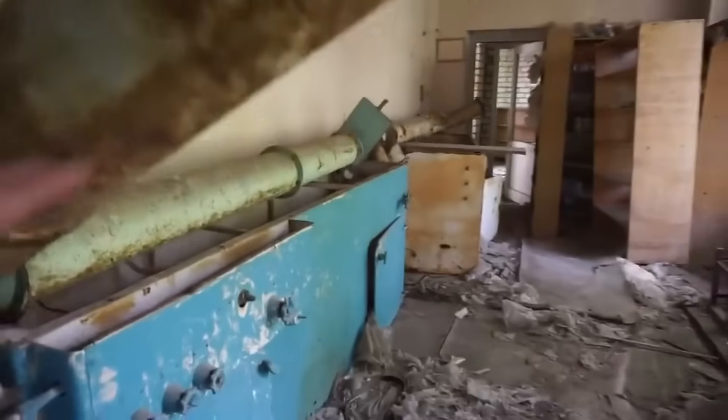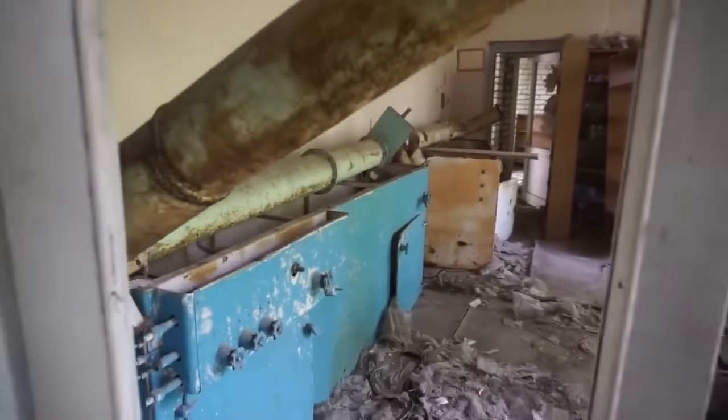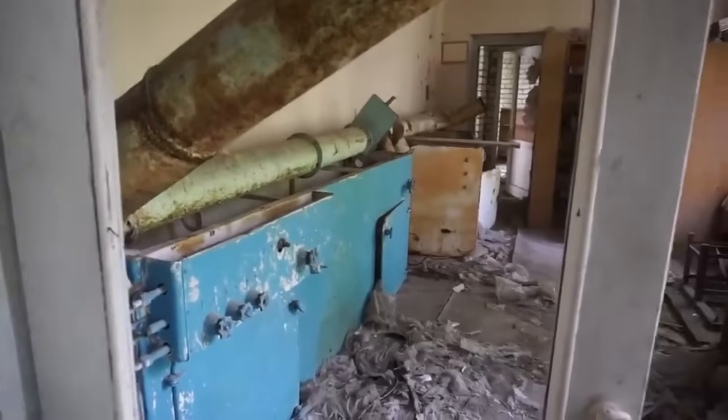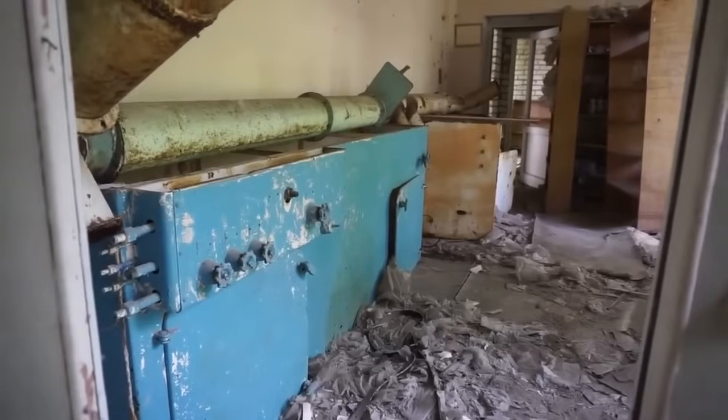Right, so this here, this blue machine, was an oven. Now this oven was used to burn wood and plants and turn them into ash. So this was the machine that turned everything into ash so it could be tested for radiation. Now Igor has said that he's found a sample which is very contaminated.